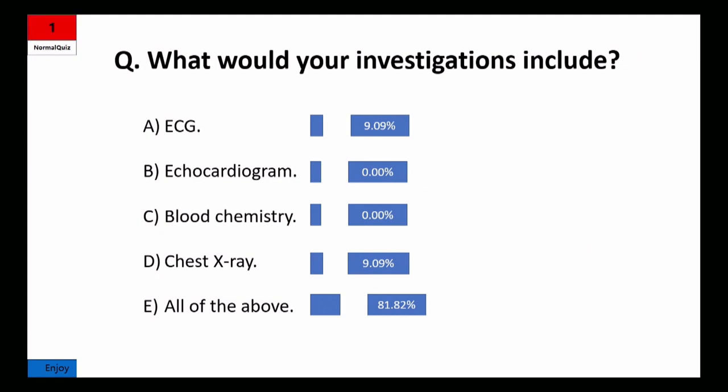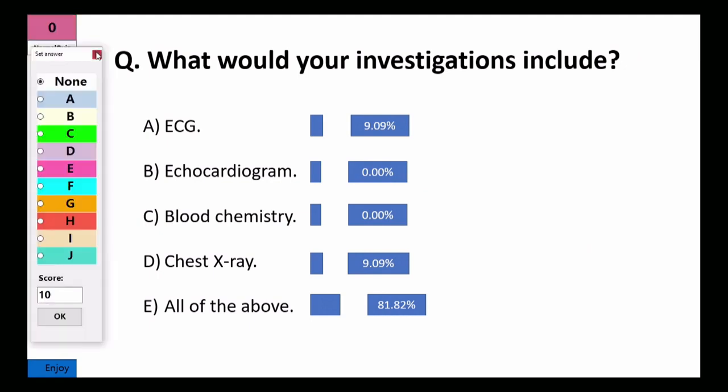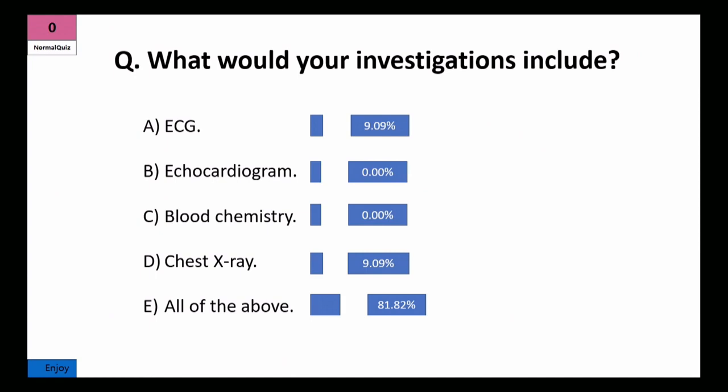حلو قوي لما بنشوف اللايف فوتنج بنحس ايه؟ طب نقلد ده، لا نقلد ده، نعمل زي ده. اوكي. الغريب ما حدش قال ايكو. بتوع الشيست اكس راي بيقولوا.